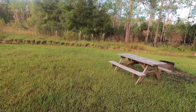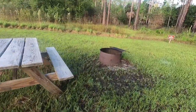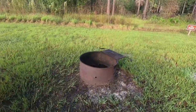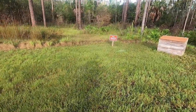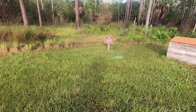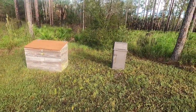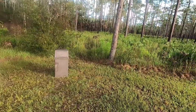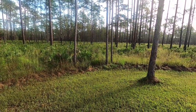Standing in the middle of the campsite, you have a picnic table, you have a little burn pit. That sign there says wood collection is prohibited. Trash receptacle, please use it. Only take out pictures. So this is Boots or Saddles Primitive Camping.